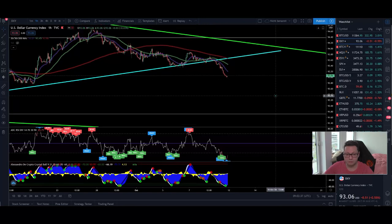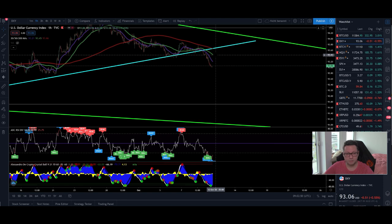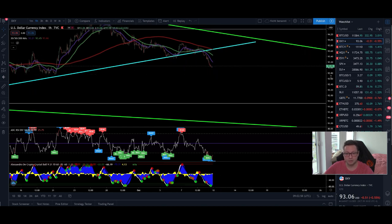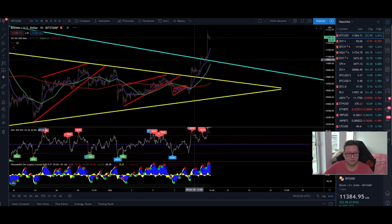We have a lot of room left to the downside, even though in the 1 hour we have exactly the opposite. It looks like we are extremely oversold and we should see a pullback to the upside. But this is only in the 1 hour time frame, so this little pullback to the upside could be really short-lived before we continue the sell-off, because we have now a lot of room left to the downside. And this is also what we are seeing in the bigger time frames later.